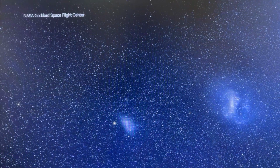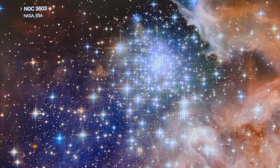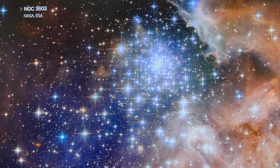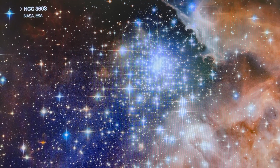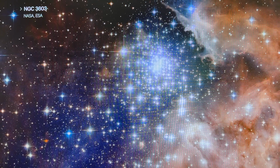NGC 3603 is a massive star-forming region located at about 20,000 light years away from us in the Milky Way. And it is made up of many stars, many massive stars, some of which are even 100 times more massive than the Sun, but there are many, many smaller stars, stars like the Sun.